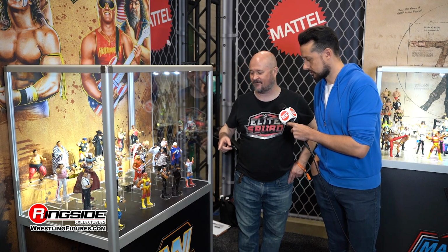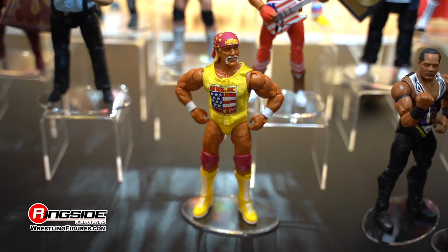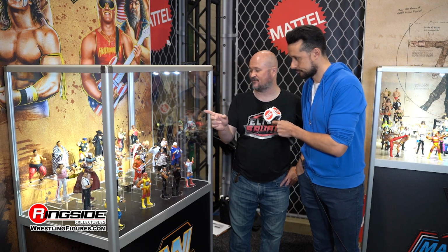And then the wave after that will be Jim the Anvil Neidhart with the post Hart Foundation gear, sometimes called the taxi cab gear, but accurate. Hulk Hogan from WrestleMania 8, Farooq, and he will have a chase version. The main one will be the Nation of Domination deco, and then the chase will be the post Nation period. Okay. And Kurt Angle with the It's True T-shirt, and a very intense singlet deco underneath. Amazing.